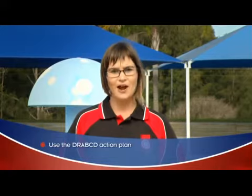Be prepared for emergencies by familiarising yourself with CPR and first aid procedures, and by keeping a list of emergency numbers stored in your mobile phone or near your home telephone. When a life-threatening incident occurs, there is a simple action plan which can be used. D, R, A, B, C, D. Let's go through these now.